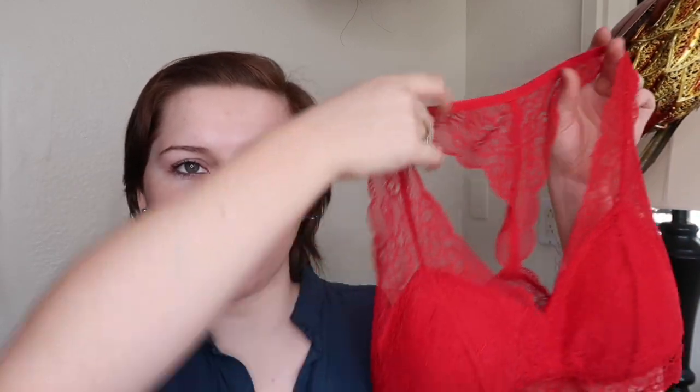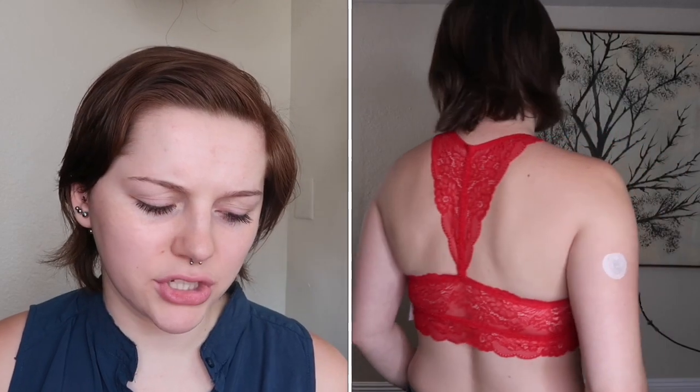Okay. These next two were a complete miss for me. I didn't like them. I love this color, don't get me wrong. I love the orangey-ish, reddish color. But let's start here. This length right there is just too long for me. The circumference is a wee bit too big for me. I got it in a medium. The boob coverage is good. It's $14.99. It's just that length is too long. It comes too far down on me. It doesn't hit where I feel like it should.